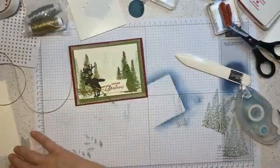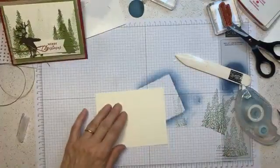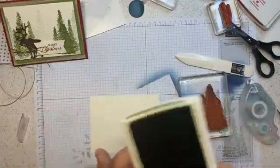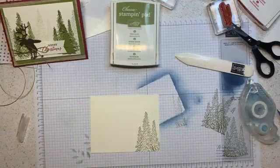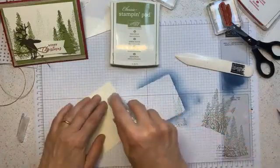Okay, and then inside we're gonna grab our trees yet again to just do the same and stamp, and voila, this goes inside.